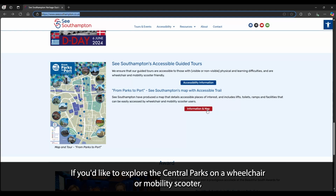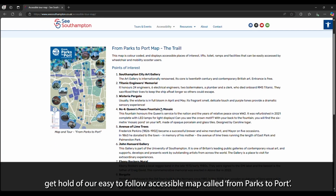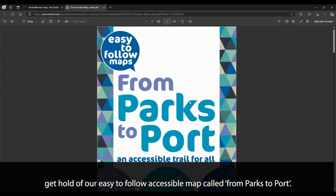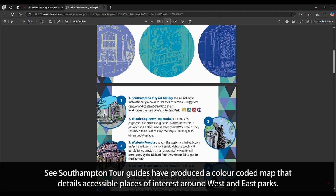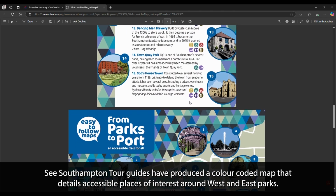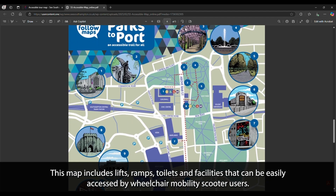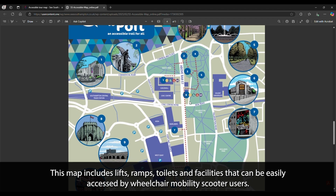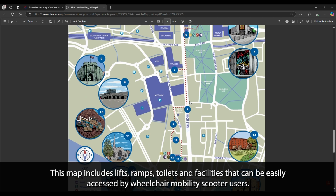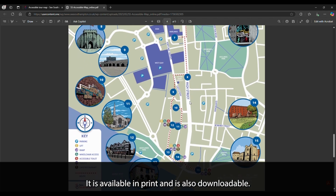And if you'd like to explore the central parks on a wheelchair or mobility scooter, get hold of our easy-to-follow accessible map called From Parks to Port. Sea Southampton tour guides have produced a colour-coded map that details accessible places of interest around West and East Parks. This map includes lifts, ramps, toilets and facilities that can be easily accessed by wheelchair and mobility scooter users. It is available in print and it is also downloadable.